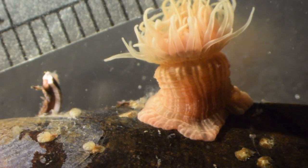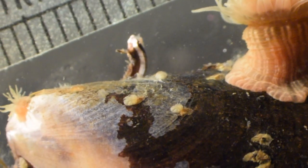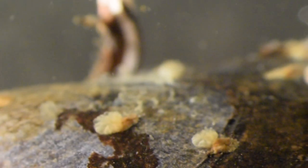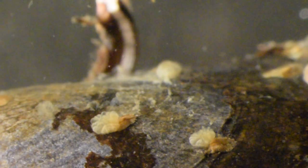This species is not native to California, but it's pretty widespread in bays and harbors. To my knowledge, it has never been seen to reproduce sexually in California, just pedal laceration, which means that the whole population in a bay, for example, might just be one giant clone.